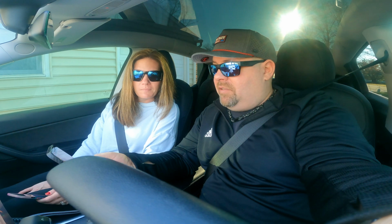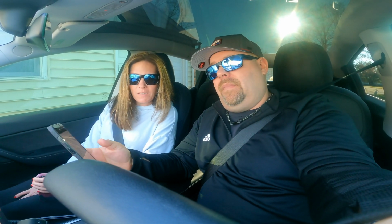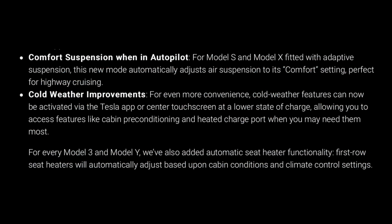And last but not least on here is some cold weather improvements, just in time for that season. It says, for even more convenience, cold weather features can now be activated via the Tesla app or the center touchscreen at a lower state of charge storage, allowing you to access features like cabin preconditioning and heated charge port when you may need them most.